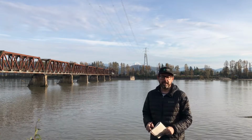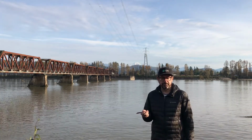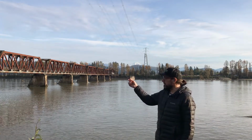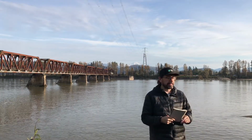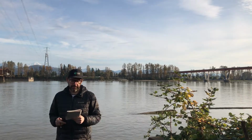Hi, I'm Jeremy Venditti, and here we are in Mission, British Columbia, looking at the Fraser River. So this is the Mission Railway Bridge just upstream here, and a little bit downstream from here we have the Mission Highway Bridge.